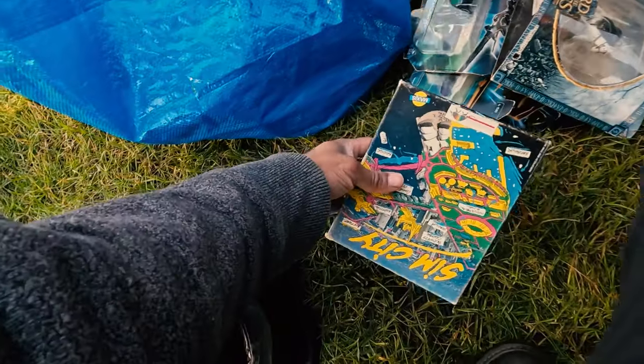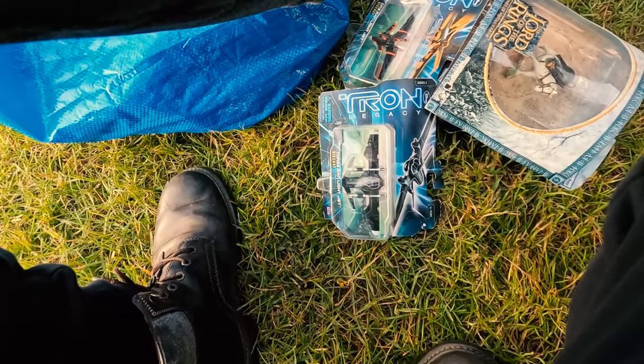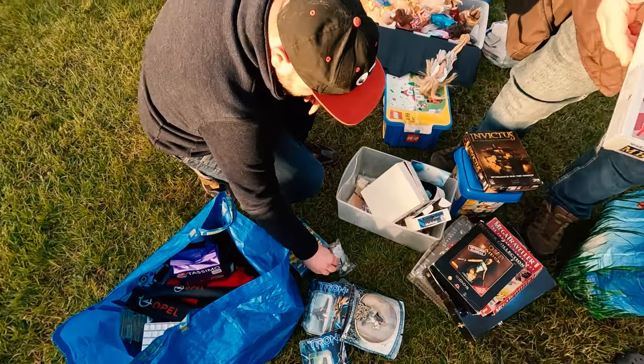So all I've added was these tiny figures and that SimCity. I've added SimCity and these tiny figures here. Well, that's one of them. Oh, okay, cheers.